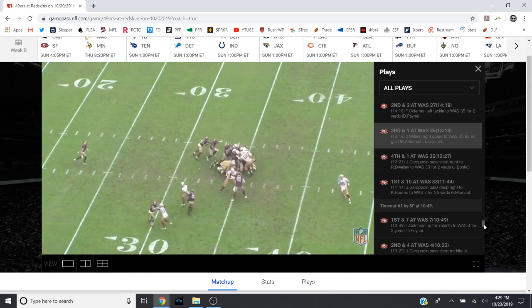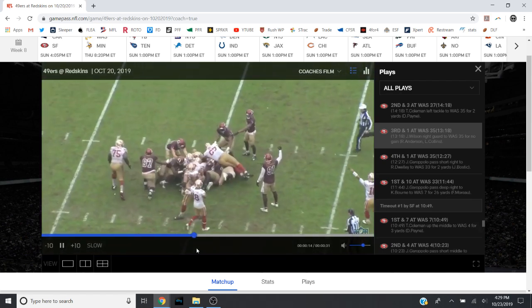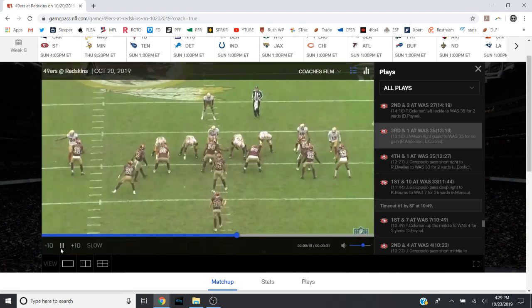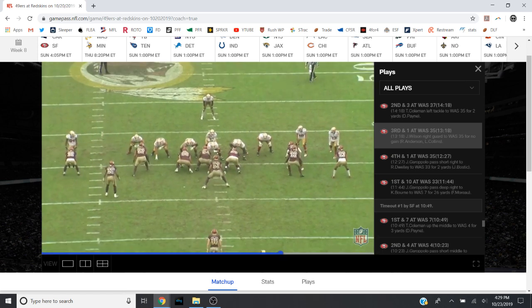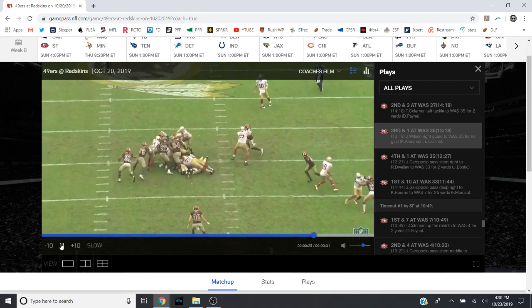3rd and 1, right up the middle, nothing there. Why did he not cut? Oh, my gosh, I'm going to show you this. I get that you got to get that 1 yard, but watch this cutback lane. Oh, my God. Look at that. Look at that. No way anybody gets them. That's to the house, bad.